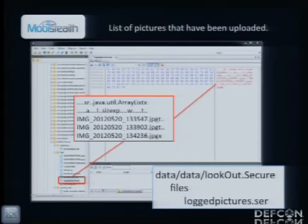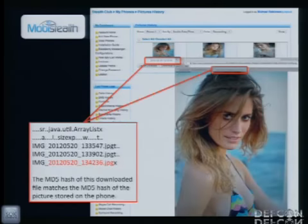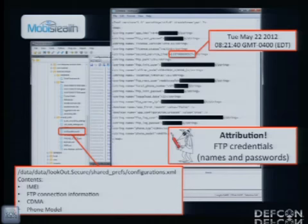And when it grabbed the photos off the phone, it used a timestamp in the name. And we found that in the log file under loggedpictures.ser. We found 3 pictures that were taken directly from the phone. They were loaded directly to the website. I've highlighted one here, and you'll notice that the names are the same. So we took the picture from the phone, and we took the picture directly from the website and downloaded it, and we hashed it. They were identical. So we can trace the activity directly to that particular user account.